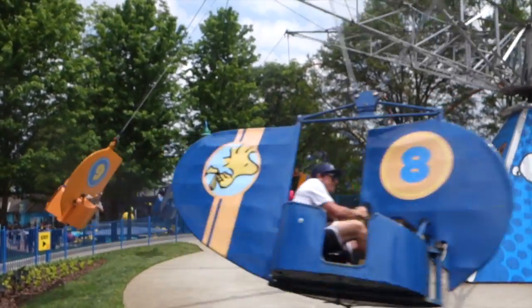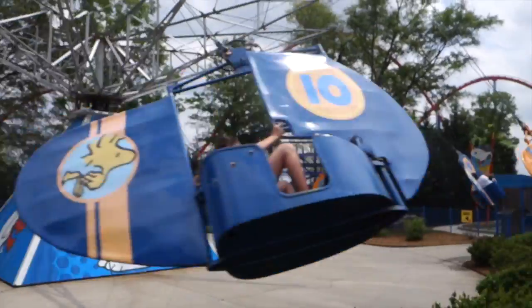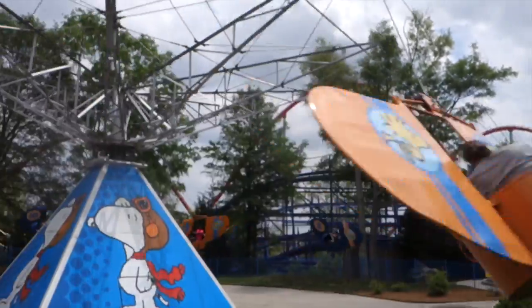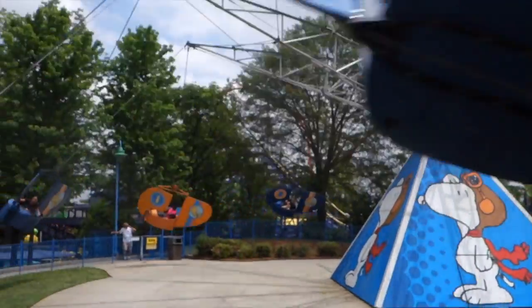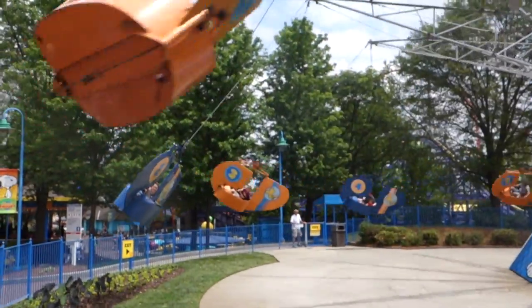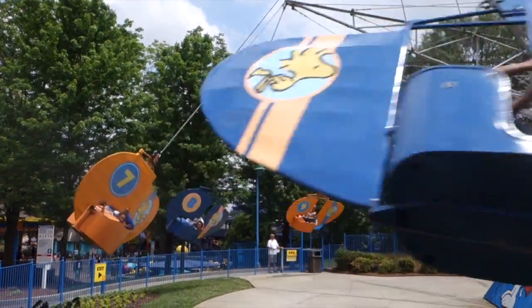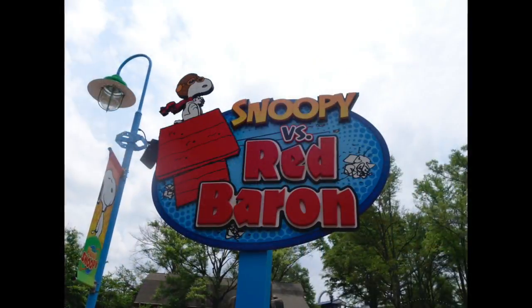So this ride was originally installed at Coney Island in Cincinnati in 1935. It then was part of the opening of Kings Island in 1972 as Flying Eagles. In 2005, it moved to Carowinds as Danny Phantom's Phantom Flyers.